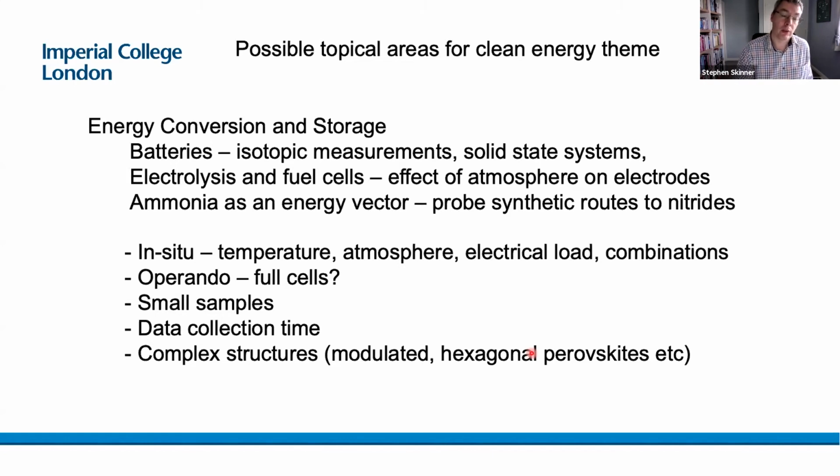Does that allow us to do slightly more detailed kinetic type measurements? The small samples are obviously good for those kinetic measurements as well. Data collection time, huge increase there, but also allows us to access these complex structures. So some of the modulated materials we've been working on at Imperial, but also some of the work that Sasha, for instance, has been doing with things like hexagonal perovskites, particularly for the electrochemical measurements.